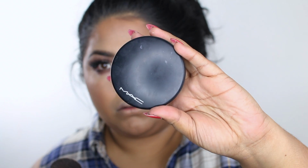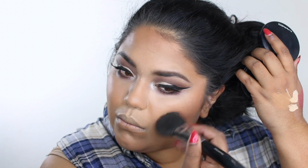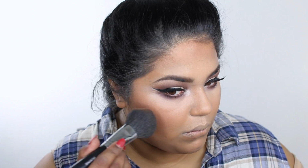And then I'm going to go ahead with MAC Give Me Sun, and I'm going to use this as a bronzer and warm up my face with this bronzer. It's going to give me a nice 3D effect.